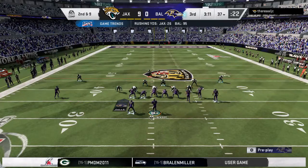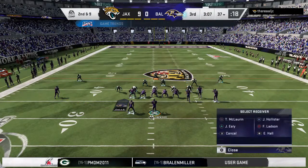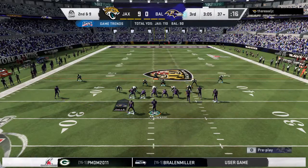How about that great catch? Excellent. They know, hey, you lose this game, you get a ding or two, you got 7 months to heal. They're going to go all out. Watch the slant.